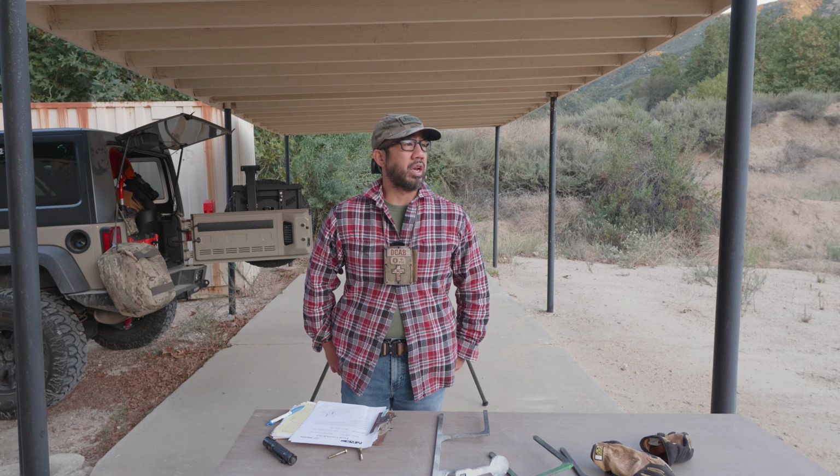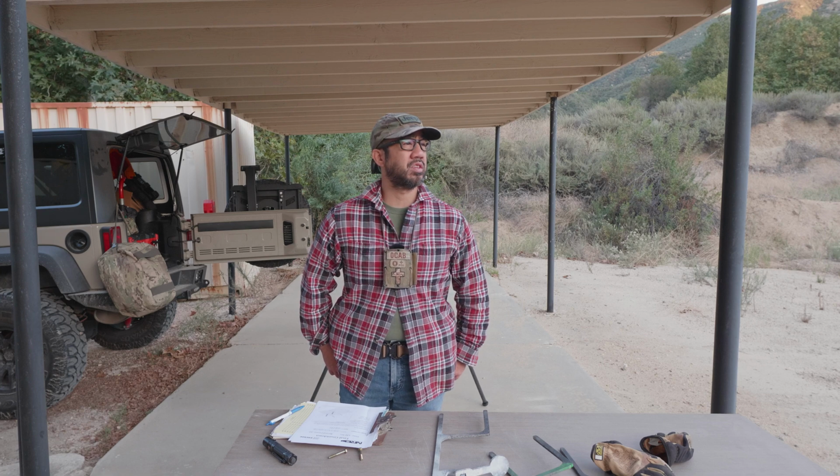It was pretty dark when I got here. Sunrise around 6:30. It's a nice sunrise this morning, and you can barely see it though. Right now the light's coming out because we're in a canyon, of course.